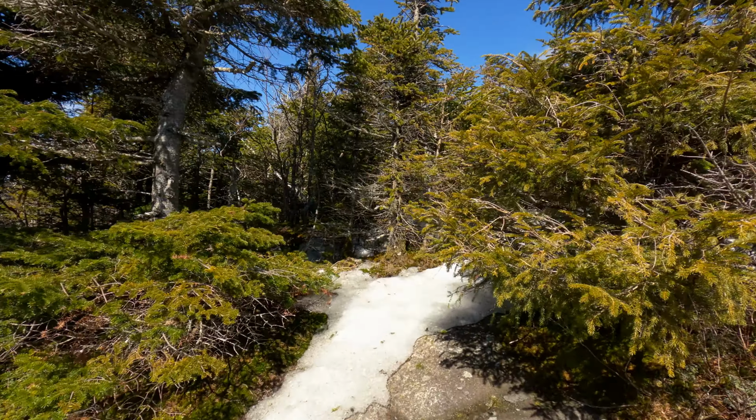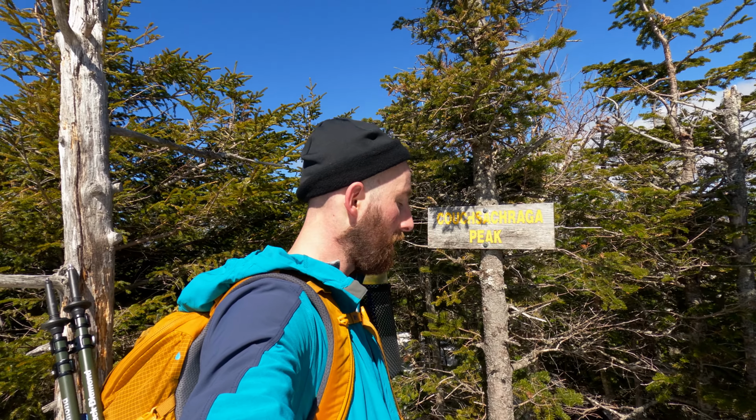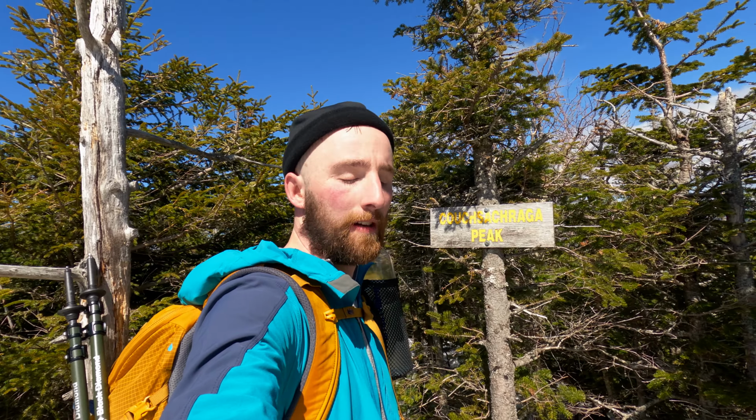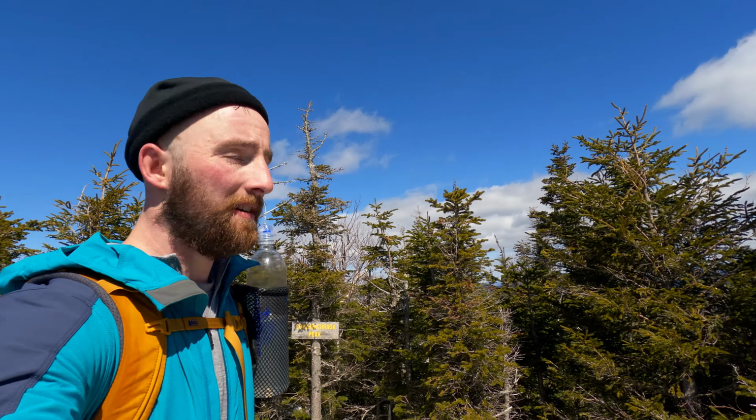There it is. Couchsachraga Peak. Adirondack High Peak number 2. I'm so glad to get this one out of the way. It is definitely a really long hike out there in the middle of nowhere. And like I said, it's treacherous with mud in the summertime, so it was perfect to get out here.